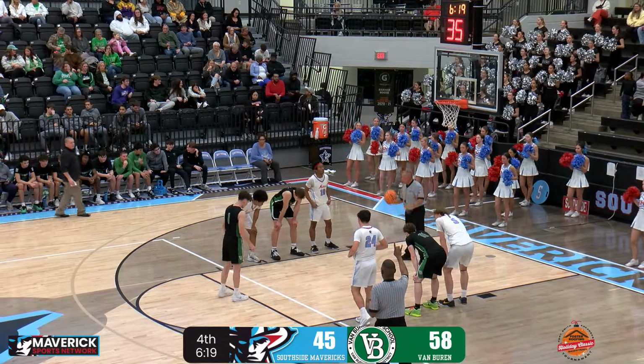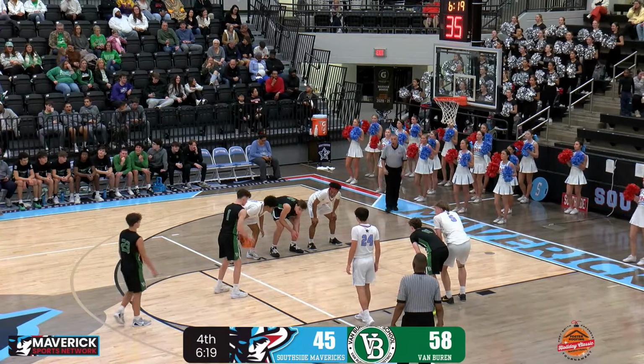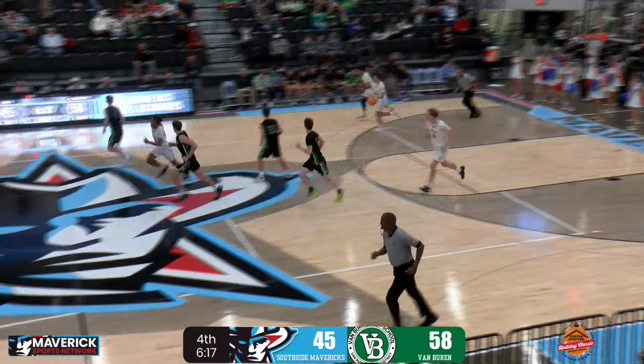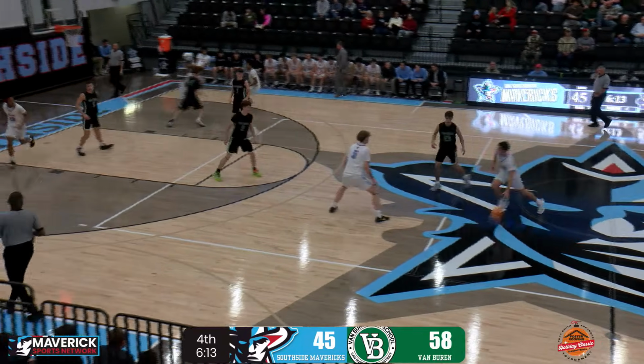Always felt like if you made more than 10 buckets, you had a pretty good game, and he's already more than that. Well, he's kind of had to carry the Mavs tonight. They can't seem to find offense really anywhere else tonight. Wilkinson kind of getting it going a bit in the third period. Well, he had that 1-3 earlier.